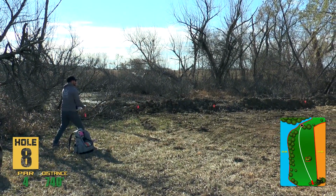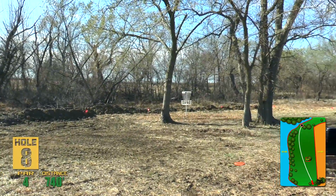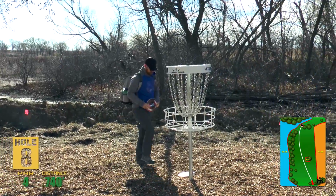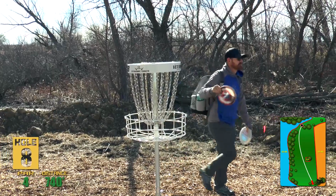Difficult par 4. If you get your 3 on this hole, you really feel like you've earned it. It's pretty difficult. The OB line behind it is relatively close to the basket. So you just want to keep that in mind when you're throwing your approaches into this green.